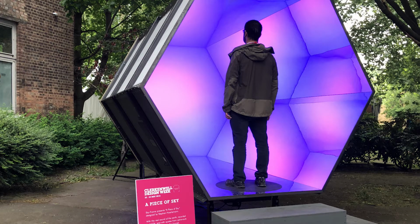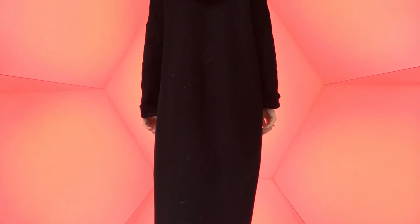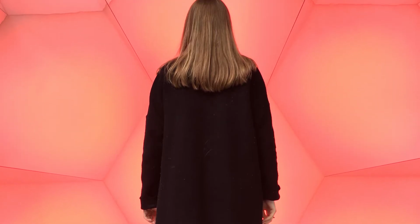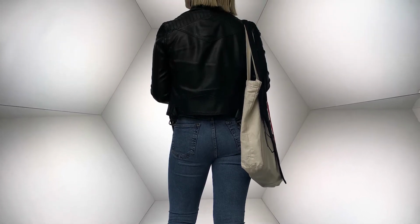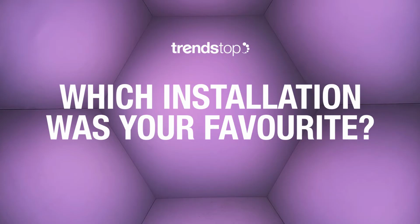So it kind of gave you a view from the sky and orbit down to Earth, which in a way encouraged the user to disconnect when they were in the box and sort of be lost in the moment. And it did actually feel like you had stepped out of ordinary life, and it actually made you feel quite dizzy, like you really were orbiting Earth when you were stood in the box.